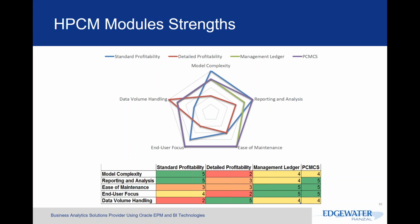And that's where your Detailed Profitability comes through. Detailed Profitability handles data volume extremely well, handles a lot of dimensions, and it can do a lot of allocations. But it's not very good with complexity. Again, the end-user focus relative to the other profitability models is lower, but it does have a place within the overall product suite.